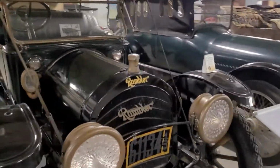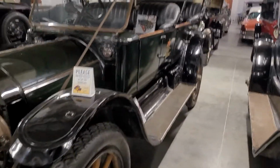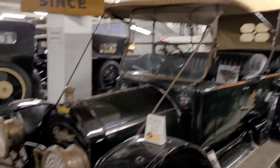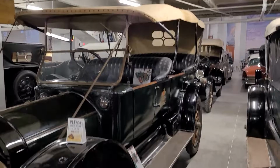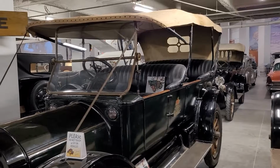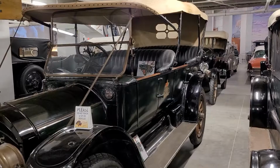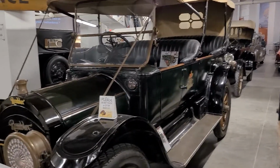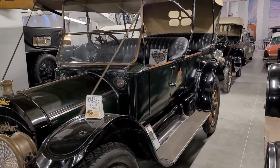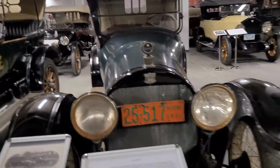Ooh, an old Rambler. 1913 Rambler, made in Kenosha, Wisconsin, from 1900 to 1913. Those don't seem too sturdy. No, they don't, but that's what holds your top on when you're driving down the road at a top speed of probably 38 miles an hour. And it's a right-hand drive? Yeah, and it's a right-hand drive, which I found out all cars were right-hand drive until Henry Ford decided to design them on the left-hand side because he wanted his passengers to get out on the curb. Because as we know, in England, they were all right-hand drive because they drive on the left side of the road.